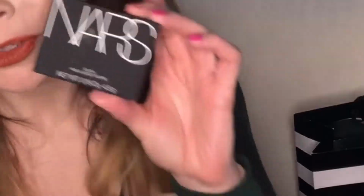So I wanted to pick this up for that, and I've heard good things. So now we have fun stuff left. I finally picked up NARS Orgasm Blush. I actually don't own this. Well, kind of I did and kind of I didn't, but we'll get into that.